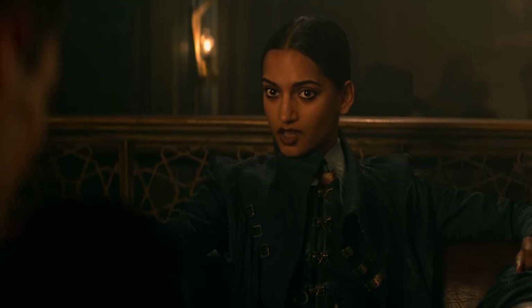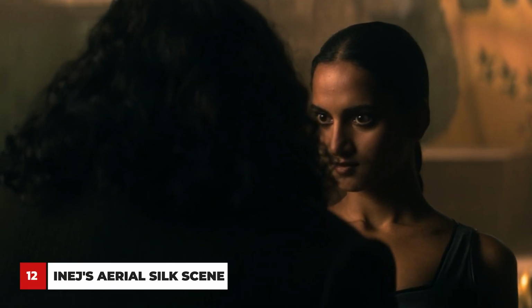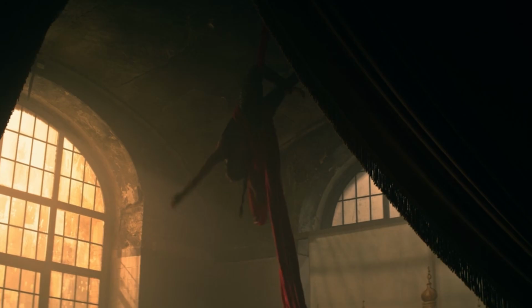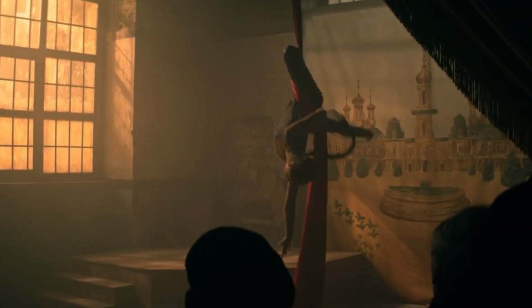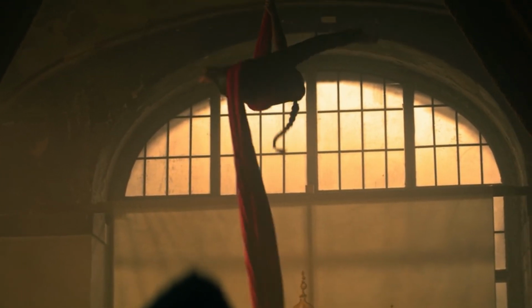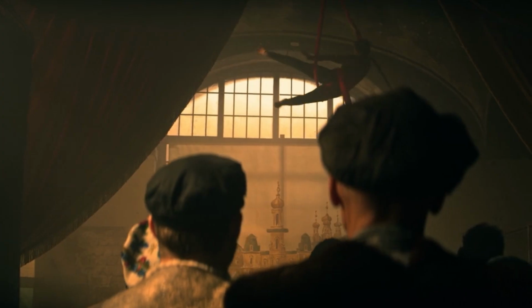Do you remember when Inej pulled out her impressive tricks in this scene? We're still not over it. Well, it was all Amita. Even she was shocked that they kept her version of the scene over the one her stunt double did. Although she didn't walk away unscathed. Amita came out of it with a battle scar that she still wears proudly today.